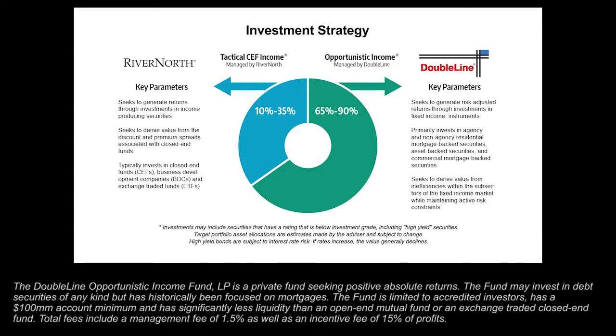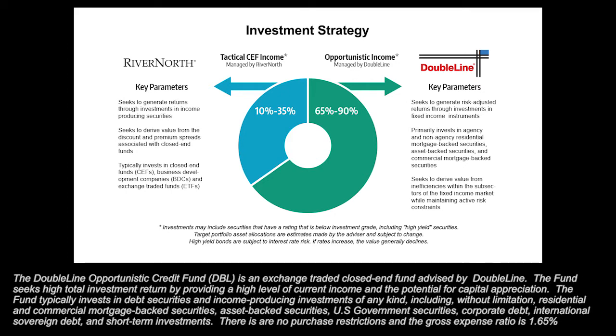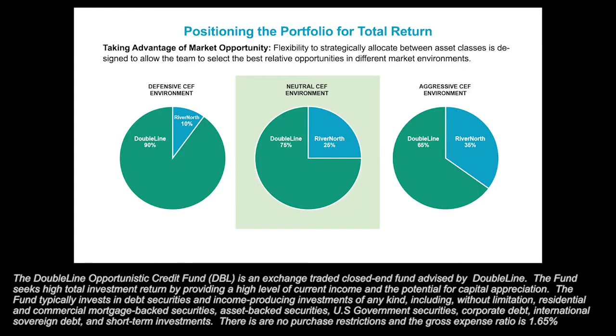Yeah, so the RiverNorth DoubleLine Strategic Opportunity Fund consists of two strategies. RiverNorth opportunistically investing in fixed income closed-end funds predominantly, and DoubleLine managing their opportunistic income strategy, which is more or less DoubleLine's hedge fund strategy, only available to accredited investors through their hedge fund or another listed closed-end fund, ticker DBL, that they're managing. Those two sleeves have a range of 10% to 35% on the RiverNorth side, and the DoubleLine sleeve is a minimum of 65% to a maximum of 90%.